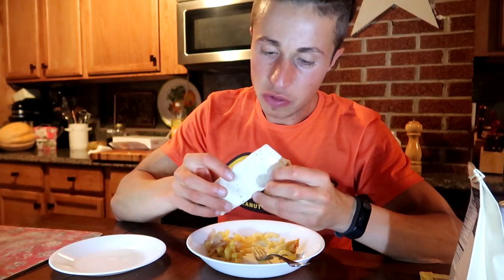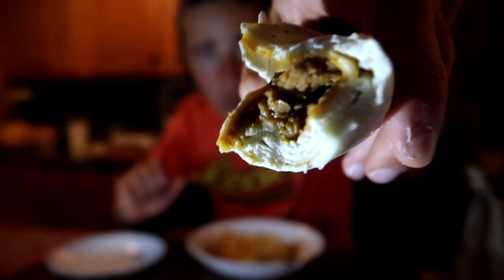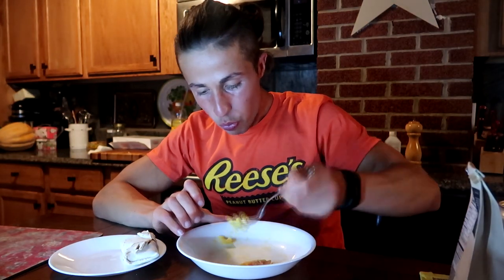So in love, guys, with this mac and cheese. You don't know. Let's give this burrito here a try. It's still very hot. Oh wow. Oh yeah. Cheers, guys. The mac and cheese being very delicious, but now it's time for the burrito. Oh wow.